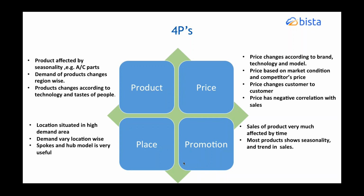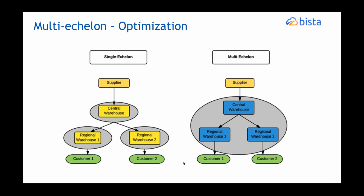Otherwise, you lose the sale, especially with larger wholesalers or distributors with the hub and spoke supply model. It is very essential to have the right part in the right location. Price is obviously the most important factor in deciding. People do shop around, especially on the internet, or even otherwise, for the price, and so you need to set the right price to get that sale. And again, promotion, or what time the sale happens, is very important to get right. So these are what we call the 4 Ps applied to the auto parts industry.